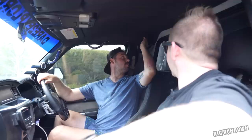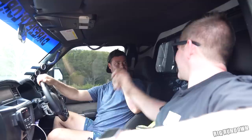I do notice that room. Normally the cab would stop and you'd be fully up against it, but you've still got room to go back. And I also got a little doggy door sliding window, so when the canopy's off I can open that. What's that off of? That's a canopy window, out of one of those little fiberglass canopies. Sick. It's a bit different. Very cool.